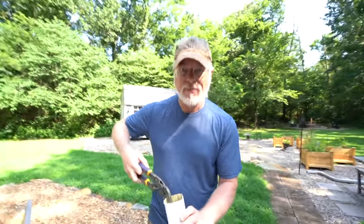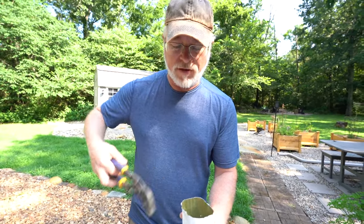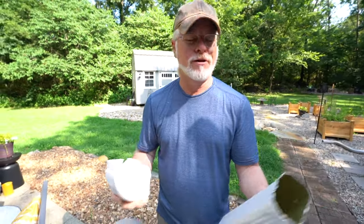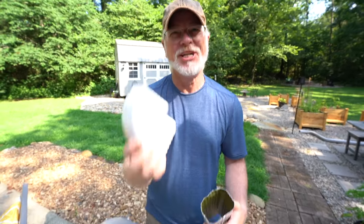Good morning, Ted. Good morning. What are you working on? Trying to get this gutter to fit. This is a 2x3 gutter piece. This is a 2x3 gutter. They should go together, and they don't. Because this one's just made a little bigger, and this one's made a little smaller.